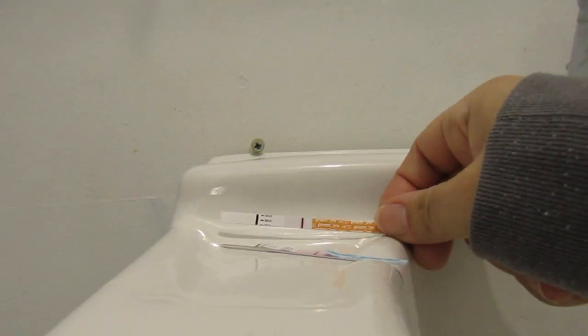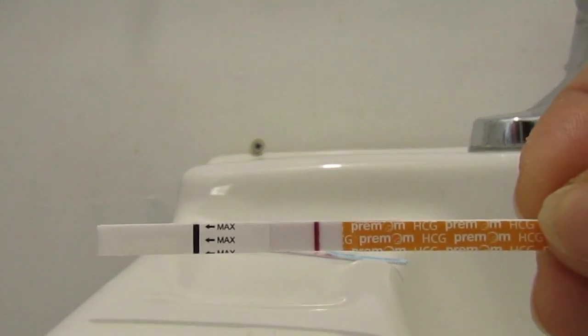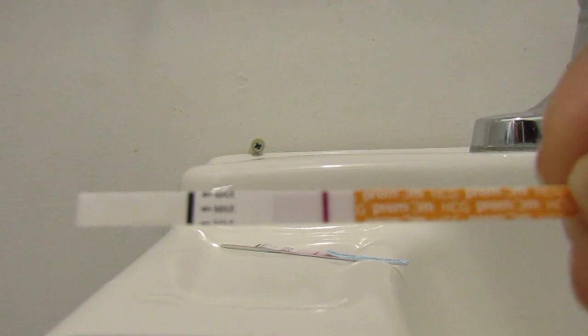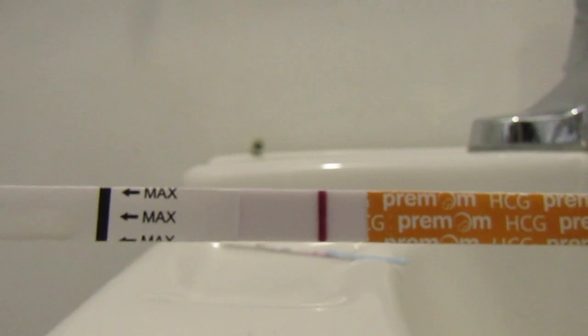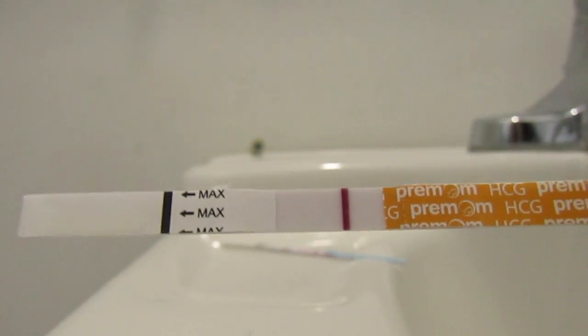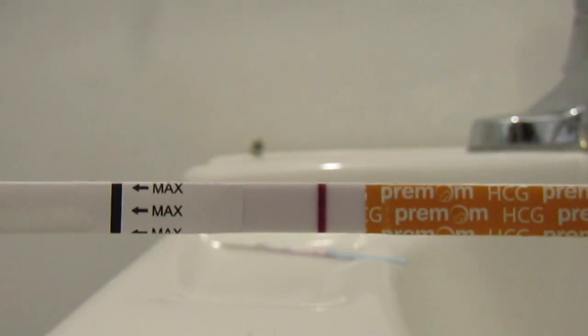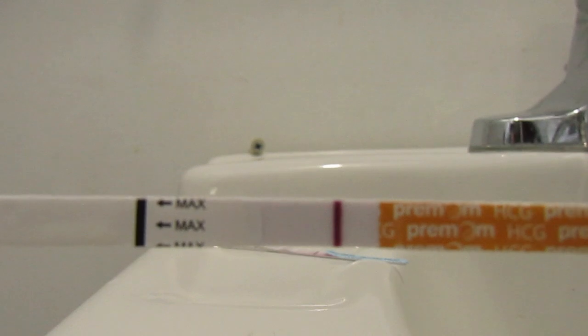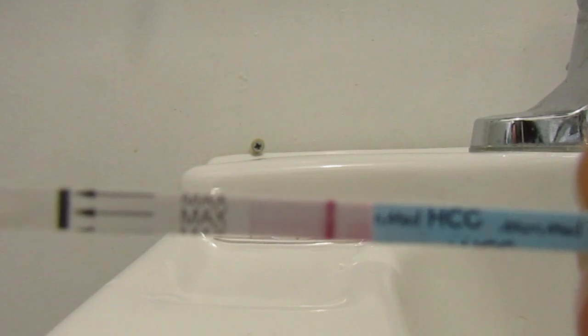Alright, I think it has been a full 5 minutes, maybe more. So let's look at the pre-mom first and see if anything is showing up on this one. Does look pretty negative to me. I'll take a closer look at them off the camera. But from the camera angle, I'm not seeing any sign of a second line on there. Let's try the Mom Med. Just at first glance, it might be still developing. It looks a little streaky and pink.